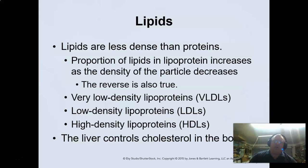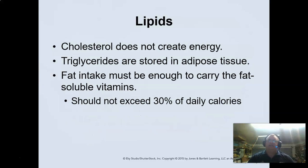Remember that our cell layers are actually made out of a bilipid barrier. So those lipoproteins, again, include very low density lipoproteins and high density lipoproteins. And we talk about a lot of these when we're talking about cholesterol levels, LDLs, HDLs. And again, the liver actually controls the amount of cholesterol that is in the body. But remember that we have to have lipids in order to maintain cellular function. Okay. So, by the way, the cholesterol does not actually create the energy.